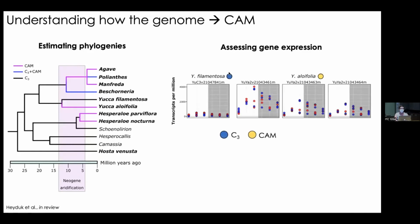I also do a lot of assessment of gene expression. So this is again done through sequencing and looking across a number of species. These different categories here are across time. So I do a lot of sampling across a day-night period. And that rapidly adds up. So we have hundreds to thousands of sequencing libraries that we need to analyze across a number of species and across a number of time points and conditions.